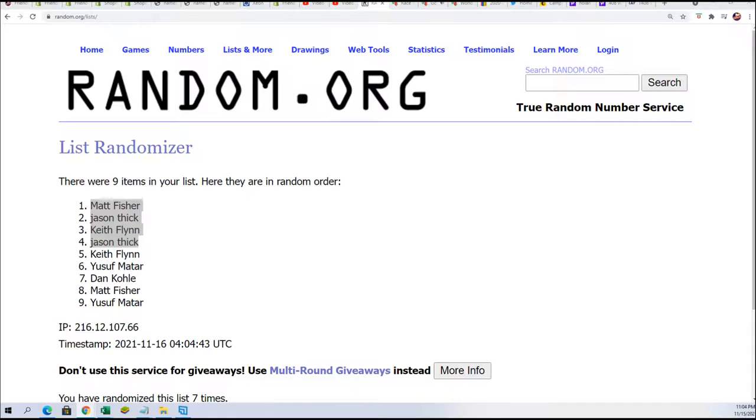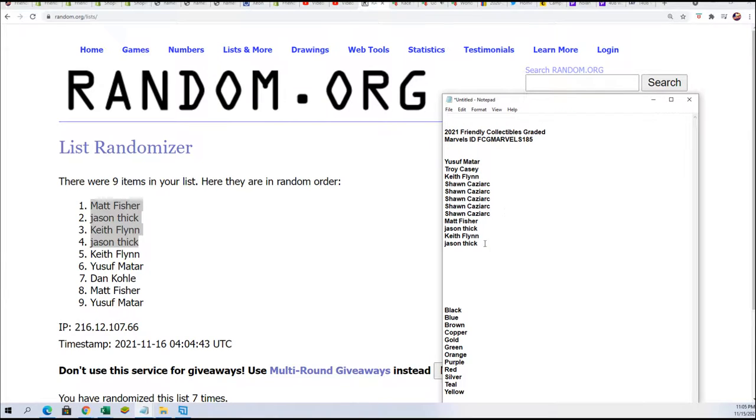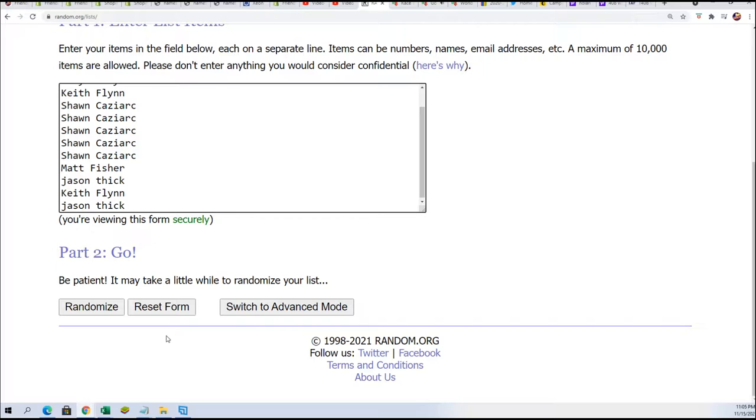If you didn't win in the filler, I want to say thanks for giving it a shot at winning and getting some spots for cheap. That concludes the filler part of the break. And now it's just time to see who gets which color in the rip. Which color is going to be the color that matches the color in the box?